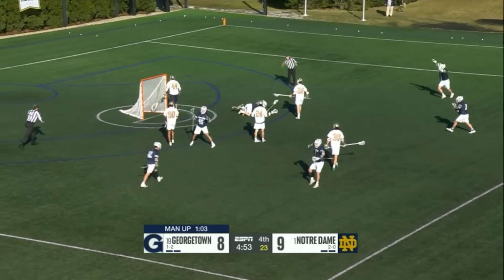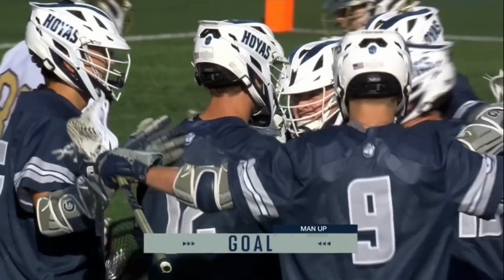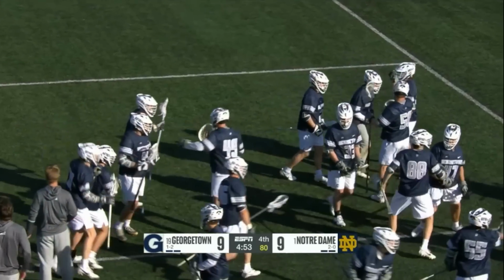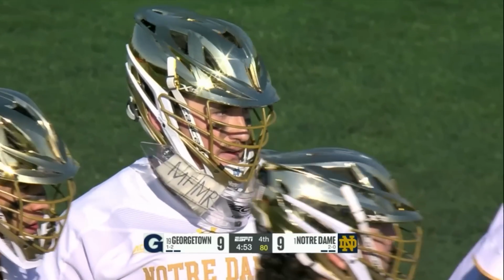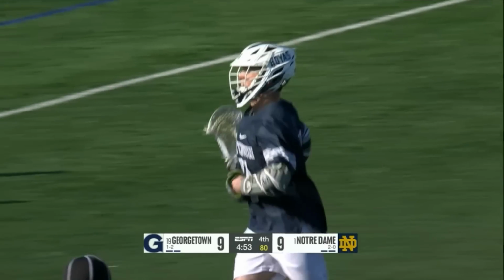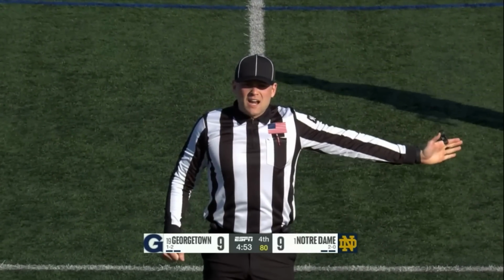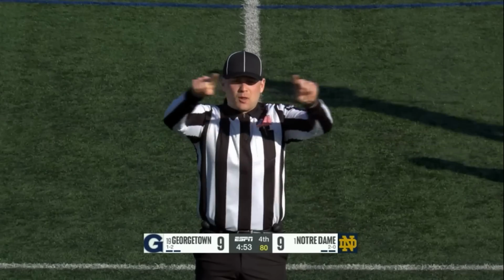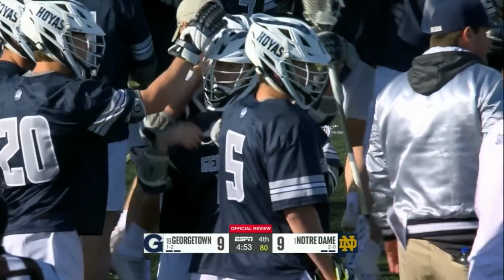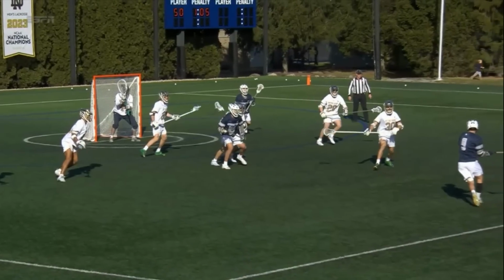Bundy inside. That pays off, and a flag to boot. Caggiano, the left-handed man-up specialist for the Hoyas, scores the goal. And let's get an idea from the officials what this call is going to be. Another contact to the head call against Notre Dame that they will review. Let's see where it is here.